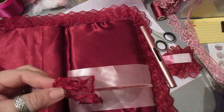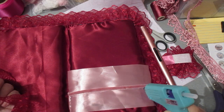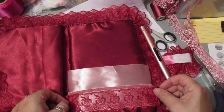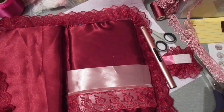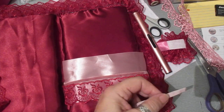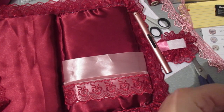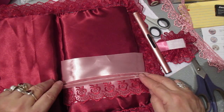So I've just folded that in. And then I've run that just underneath. Like that. Perfect. Yeah. And what I'm going to do as well, I think I'm just going to put another row of that velvet on. Sorry, I hope you have been able to see all of this. But hopefully. I'm just going to put that on top of there. And that's going to go to there.